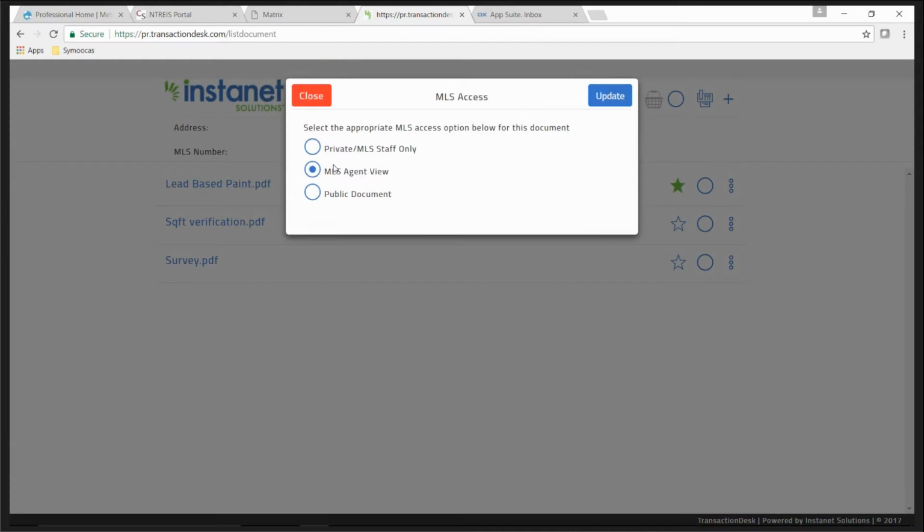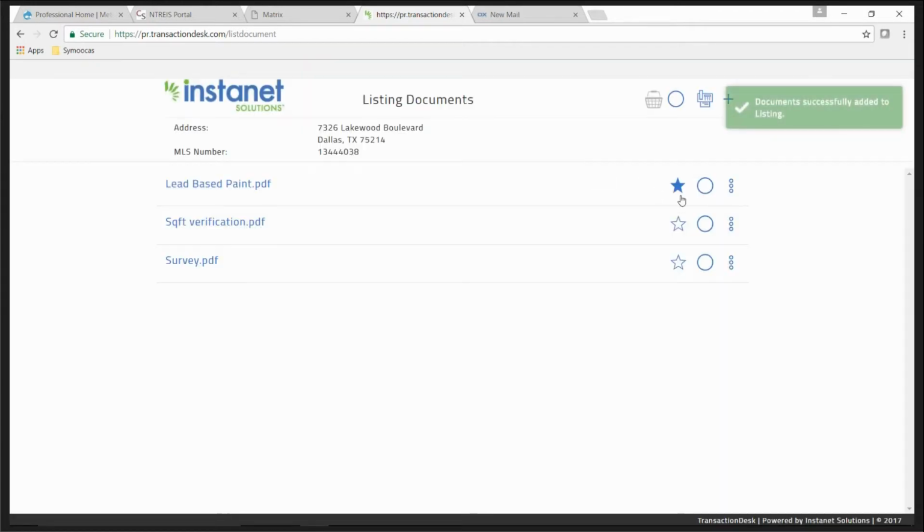If you click on that star, there's 3 different statuses you can see there. So you have a private, meaning only you and of course we can see it. If you leave it on the default, it would be MLS Agent View. But if it's something that the public can see, go ahead and put it on public, and when you hit update, that star is going to be blue.